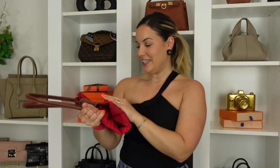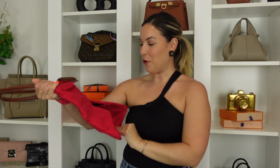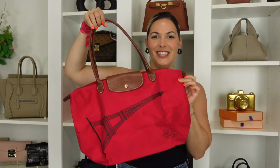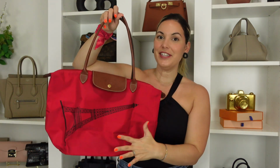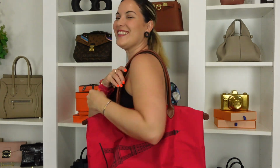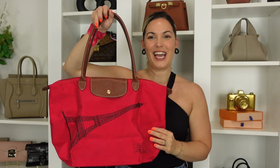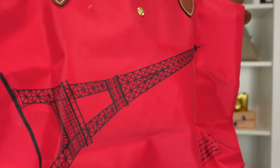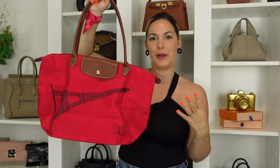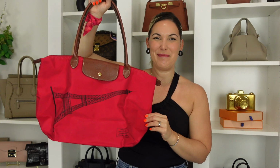Now, my last piece definitely deserved a spot on its own because this is a limited edition that I actually bought in Paris. How stunning is this, you guys? I love this color. One, it's just such a beautiful pop of red, and for these types of bags I really enjoy opting for a colorful option just because I feel like they're more on the casual side. So as you can see, this one in particular does have the beautiful Eiffel Tower across. They did have a few color options when I went in, but the red definitely caught my eye the most.